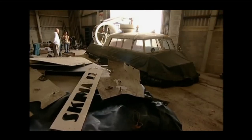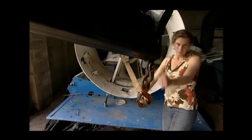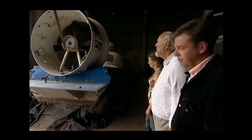Right. But we're not going to repair her here in this drafty barn. Let's move it out. Although she's only 30 years old, this is the last Skima 12 in the world. So as usual, we've brought in the very best in the business to move her.